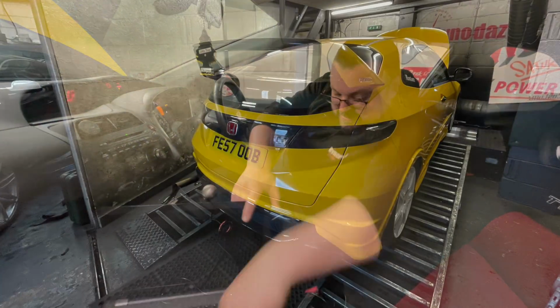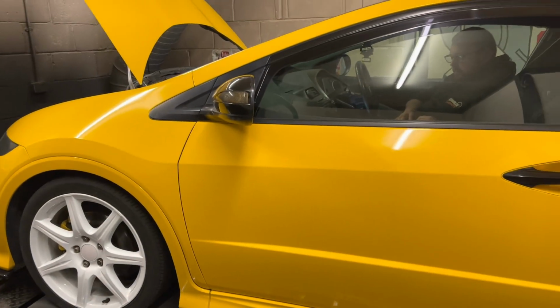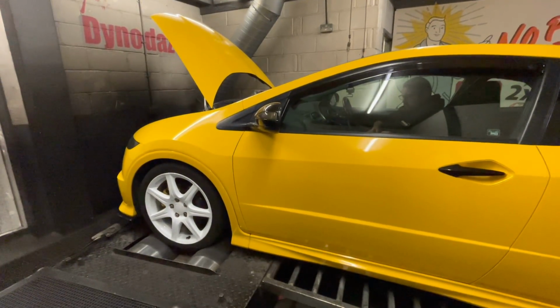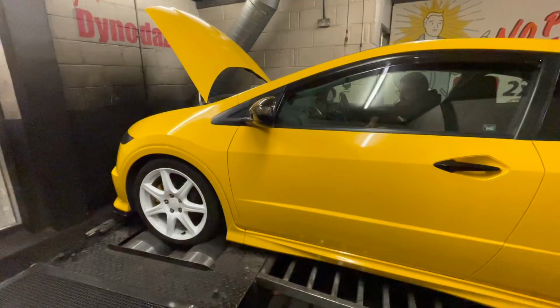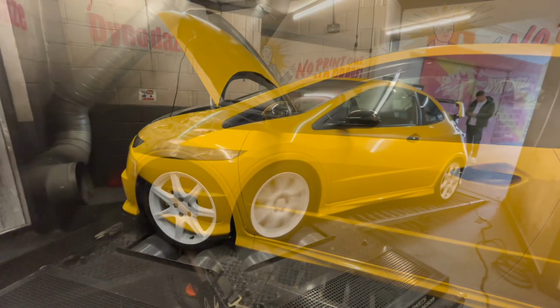Right, enough said about that. Let's do some tuning. Okay, so our base tune is now on there. We're about to do our preliminary run to make sure everything's working. From this point, now we've got the Ecutek race run license on there. Once that's on there, we can data log and start tuning. So this first initial run is just to make sure that everything's hunky-dory.